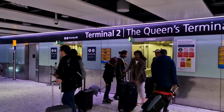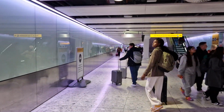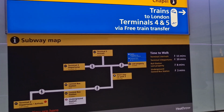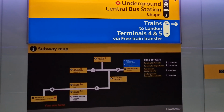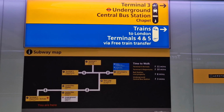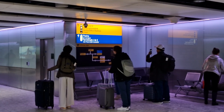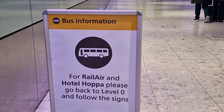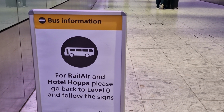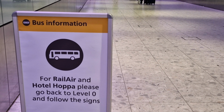So just looking back at the elevators where I've just come out of, you can now see this direction is Terminal 3, also the underground and the central bus station. And then you also have this very useful map right here if you're not sure where you're going. And a little bit of extra useful information. This is not the direction for the Rail Air or Hotel Hop. Go back to level 0.